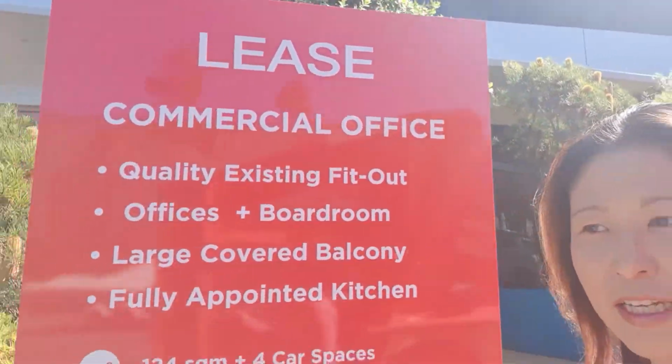So we're just coming out now. See, there's a buzzer there to let people in. We're just going to have a walk around through the building. We can see that we've got a space to lease here. We've got the lease sign here.